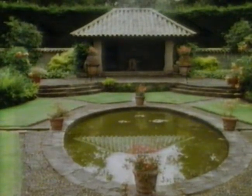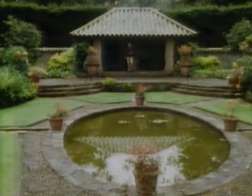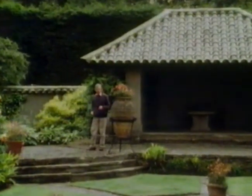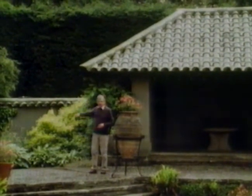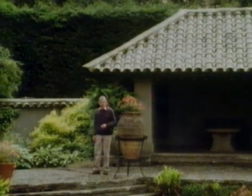Not only stone and concrete has been used at Mountstewart to create shapes and formal features, but evergreens too. Here in the Spanish garden, the common old Leyland cypress has been used to create a very fine, dense, green ornamental screen behind this garden house. But an even more interesting feature is this one over here.